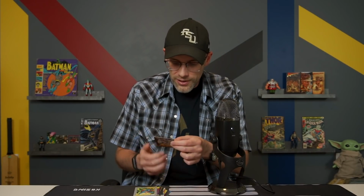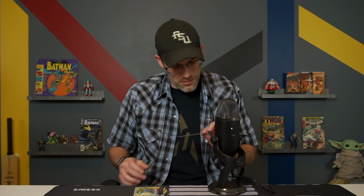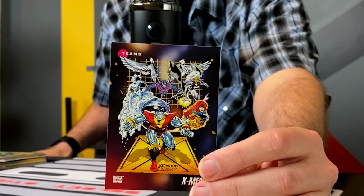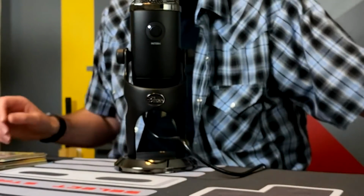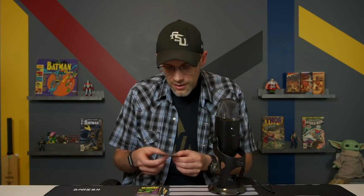This is the Marvel 1992 series. This was another one that I really liked. I've always liked this card. This one just of the X-Men. And they'd have individuals. They'd have teams. DC put out a line that was like all the different eras of superheroes.